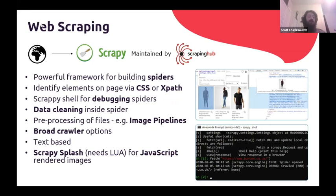It's basically for building spiders. So you start off by saying start project, and it creates a whole framework for you to actually start developing your spider. And then in developing this spider, what you need to do is choose a website to look at, identify the relevant elements, CSS and XPaths, to identify what's there. I'm going to go into this in a minute, so if you're thinking, what the hell is he on about, don't worry, it will become clear. Then there's something called the Scrapy shell, which is useful for debugging and finding out exactly what you want to be looking at. So we've got an example of the inspect element and the Scrapy shell here on the right.